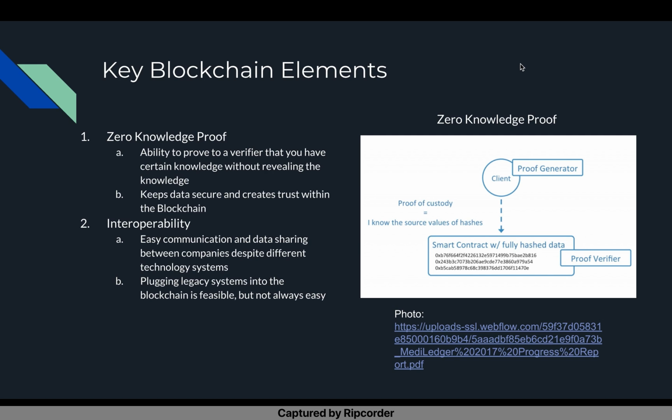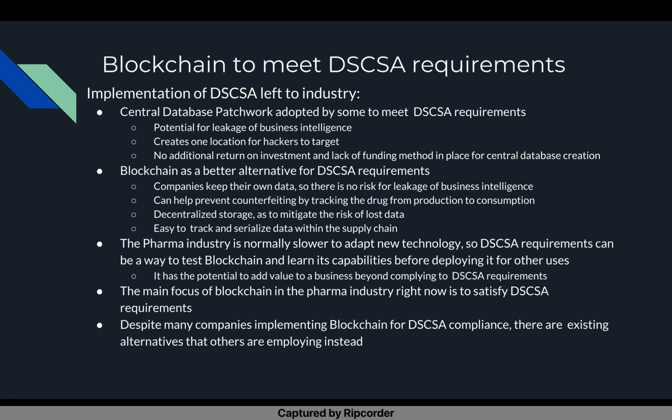And lastly is interoperability, which is easy communication and data sharing between companies despite different technology systems. And so you can plug legacy systems into the blockchain. It's not always easy, but it's definitely feasible. So I think blockchain is the best way to meet the Drug Supply Chain Security Act requirements.